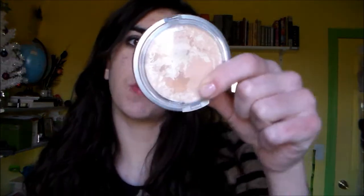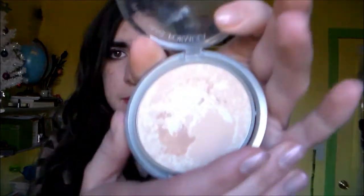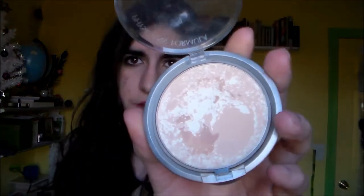So starting off with face products, the first product I want to talk about is my Physicians Formula Mineral Wear Talc-Free Mineral Face Powder in Translucent, and this is my second package of this. I've repurchased it, and it's just a really great powder. I use it for either setting my foundation if I want a lot of coverage, or I wear it on its own if I'm just quickly running out somewhere and I want to look a little bit more put together. But it's just a really awesome powder.